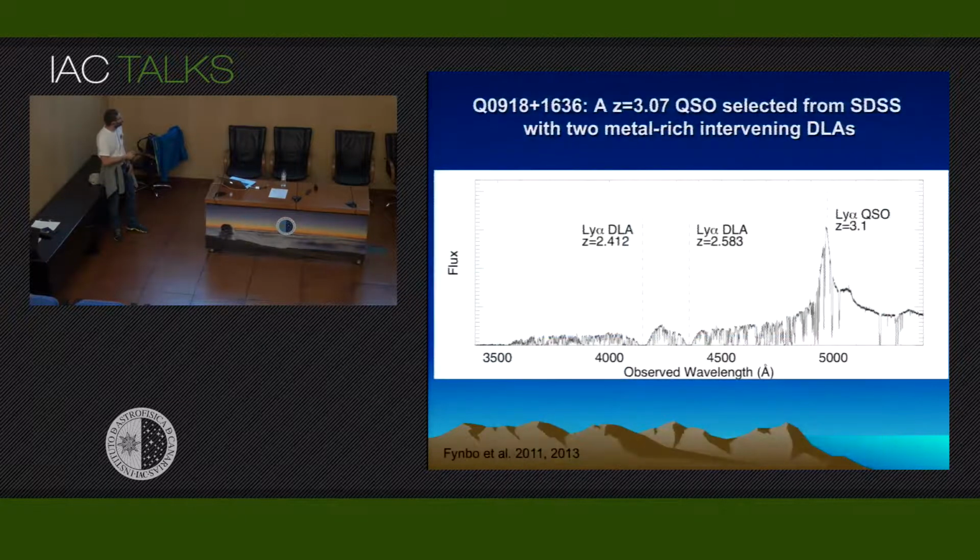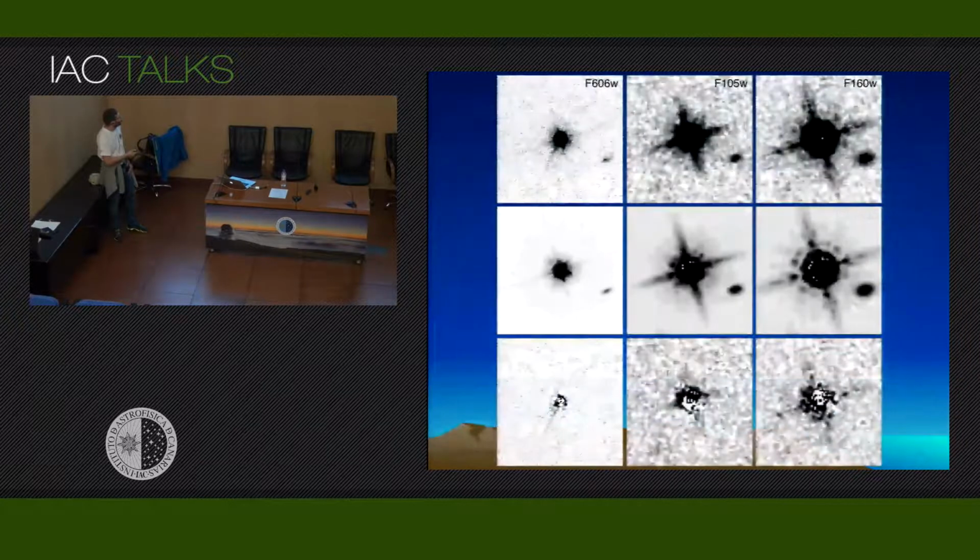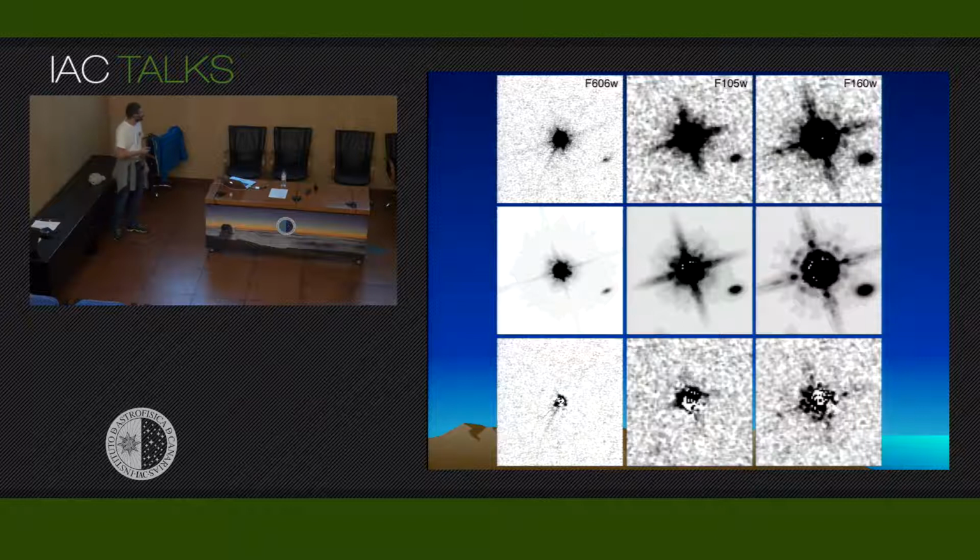The first galaxy turned out to be at a redshift of around 1, so it could not be responsible for the DLAs. But indeed, this galaxy here, at a projected distance of about 16 kiloparsec to the QSO, turned out to be the galaxy counterpart of the DLA at redshift 2.58. And that's quite an intriguing result, because this is basically the DLA with the highest known impact parameter, and so this is very remarkable.